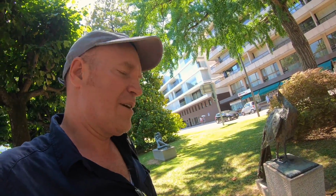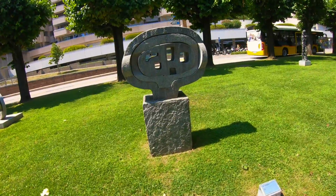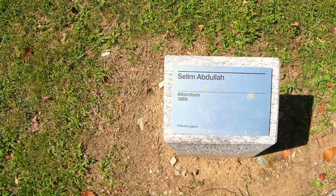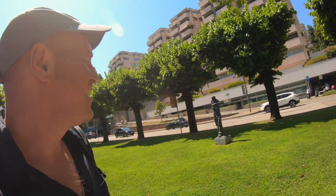So let's check out some of the artwork here. Here's a peacock from Remo Rossi. According to the names, these seem to be local artists. Max Bill, you know, he's a famous one. Selim Abdallah, it's a Muslim artist. And just check out this beautiful view here.